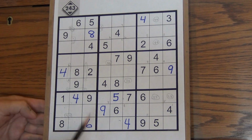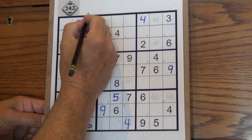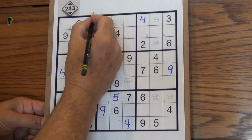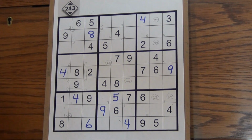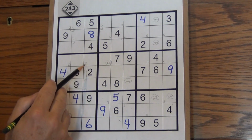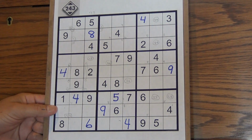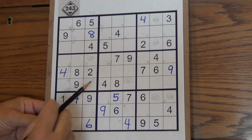Let's see. This one is missing 3 things, so I'll see what goes there. We need to have a 1. We've got the 2. We need a 3, 4, 5, 6, 7. So in this column we need a 1, a 3, or a 7. And if I look here, this can't be a 7 because of that and because of this. So if it can't be a 7, this has to be a 1 or a 3. And down here, that can be a 1, 3, or a 7. That can be a 1, 3, or 7.